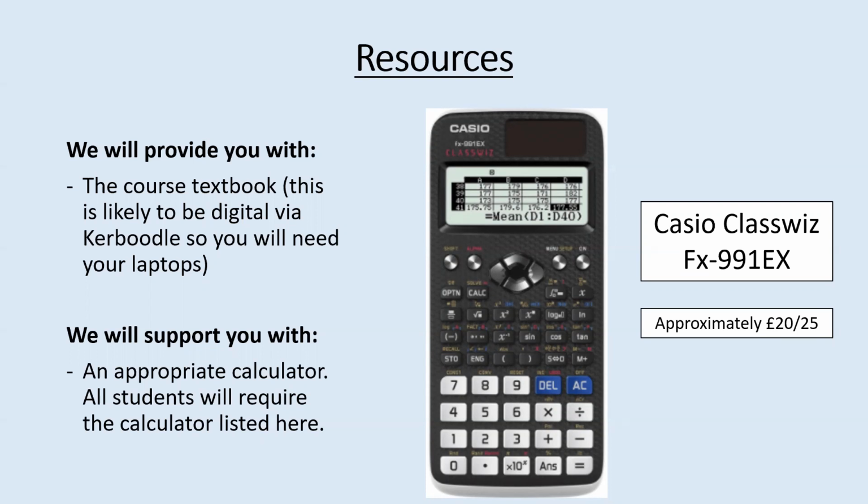Your model from GCSE, obviously depending what you've got, is unlikely to be appropriate for the A level because you need to be able to do statistics functions and things like that. So just be aware of that calculator. If you haven't got one in September, we will probably order bulk and then either sell them through or loan them, etc. So don't worry about it. We will support you with getting one. But if you wanted to get ahead of it, or you are preparing yourself for September and you want to buy your own version, please do buy this model because this is the model we will be working through.